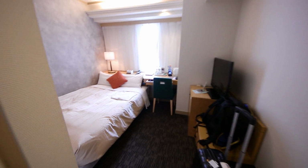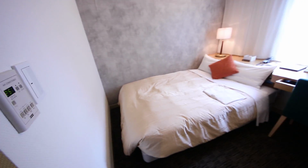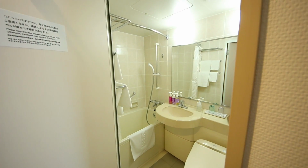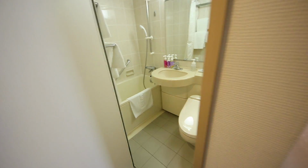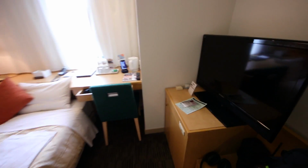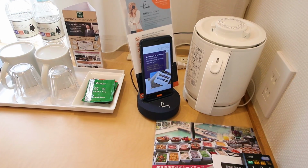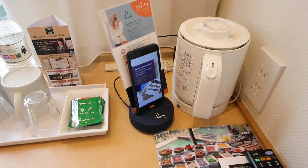So this is the room here in Fukuoka, really not that much different from the room in Hokkaido. Again, a fairly standard unit bath. One thing that I saw here that was a little bit different is a switch for the Wi-Fi. Wi-Fi's on. I really do like the addition of these little handy phones in the rooms though. I'm starting to see these more and more in hotels around Japan, and I think it's a good little feature.